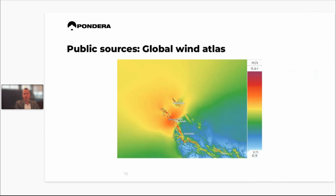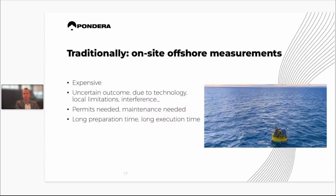Now, that's all nice and well, but this is still a model. How do we know for sure that the winds are actually there and that the winds are indeed as attractive as the Global Wind Atlas appears to project? Well, traditionally here in Northwestern Europe, you would deploy a measurement campaign, either through onshore measurement devices using the long-range scanning LiDAR, or put a buoy in the water, a floating LiDAR, as you see here on the right-hand side of the slide.